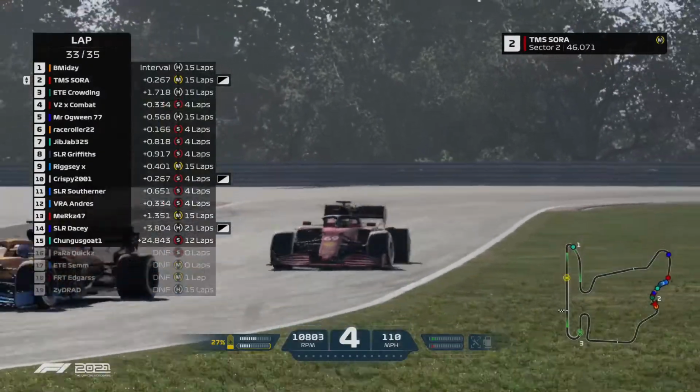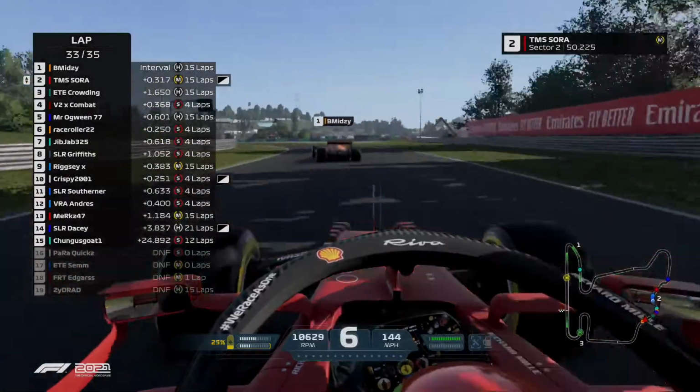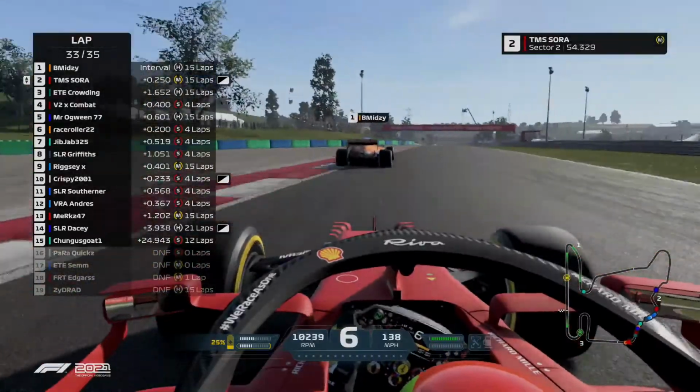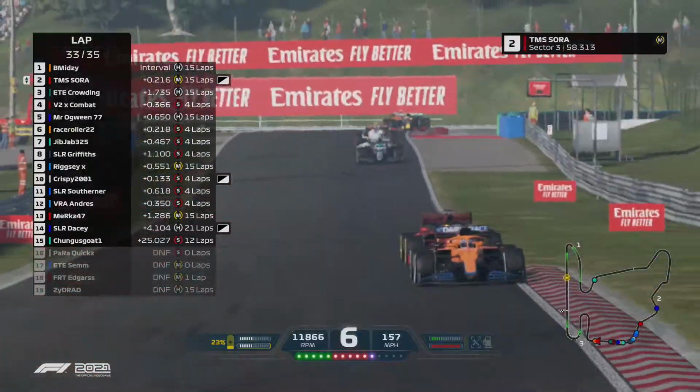Actually, we're saying that. We saw a bit from crowding last week, but he couldn't quite get the job done. It's about the same situation here. So sorry for crowding for forgetting that fact, but it has been 2 weeks. I was saying that I did remember Austria regardless. But yes, crowding came close and he's still there in 3rd place.